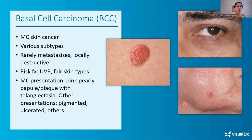What are some risk factors for developing basal cell? We do know that this one is one where UV radiation is a risk factor. So chronic sun exposure particularly is a risk factor. And then patients who have fair skin types are more at risk. The most common presentation of this is what we call a pink pearly papule with telangiectasia. What does that kind of mean in non-dermatology language? It's a pink bump with broken blood vessels within it.